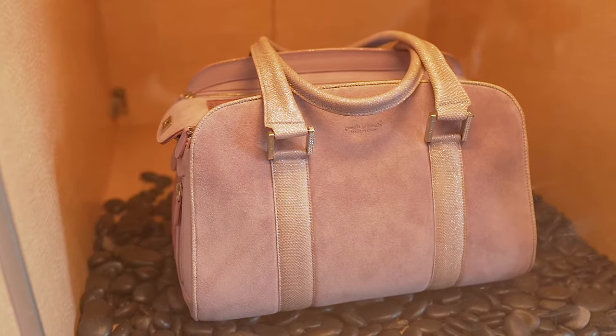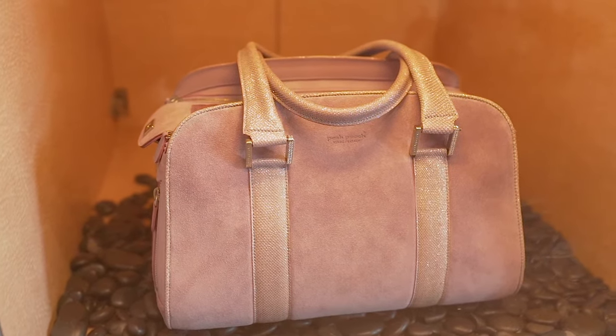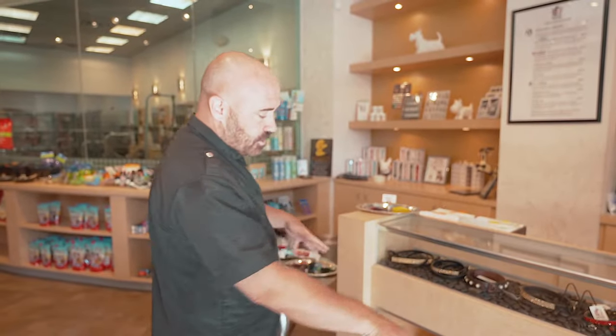And we've got some custom made bags down here. These are pet carriers for dogs, and we display them with the beautiful rocks, just to make it look a little bit nicer in here. Well, this is our day-to-day operations. We have our computer system here. I'm old school. I've been grooming 30 years. So even though we have a computer system, I still need a paper appointment book, because this is what I'm used to for 30 years.